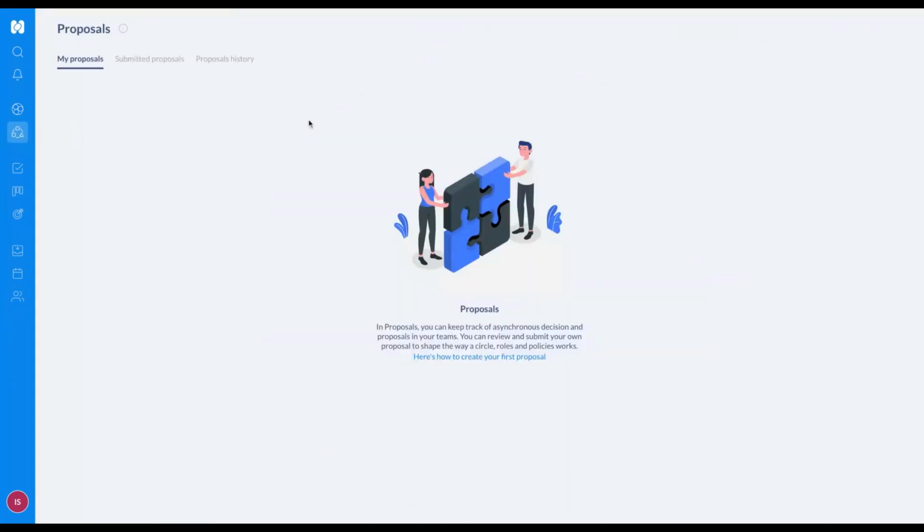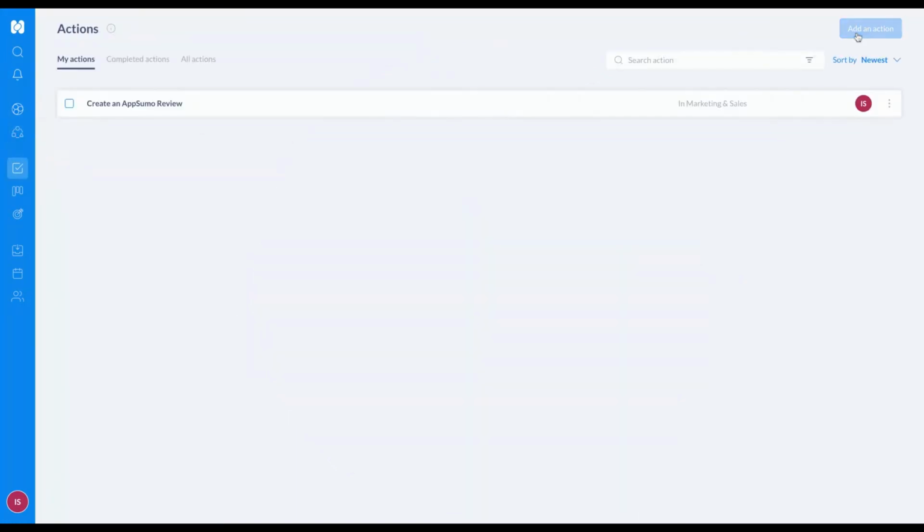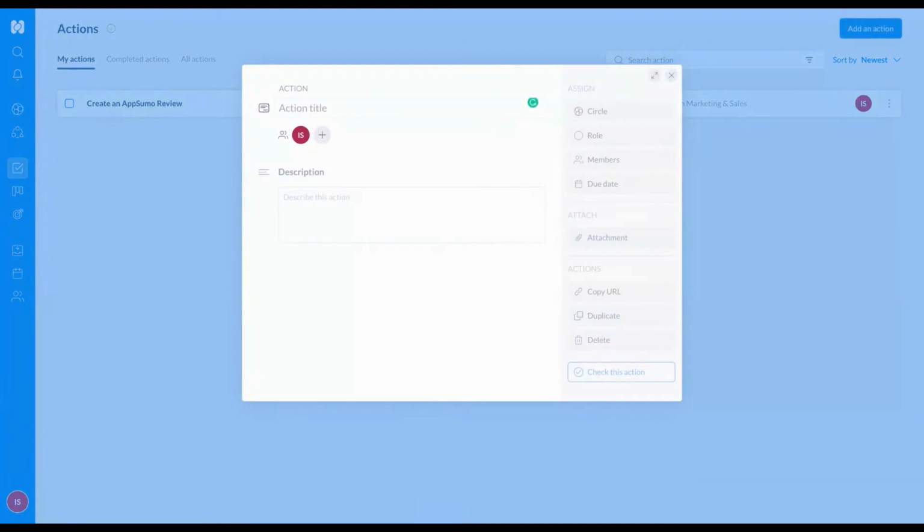And you can create proposals, right, for your organization. Here we are seeing the governance, okay? And here you can add a mini action. Actions are the small tasks that will drive the OKR. So what I think that you need to do, your circle needs to do, your team needs to do.